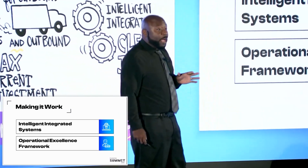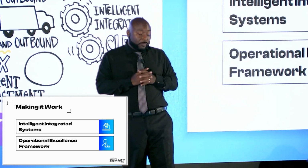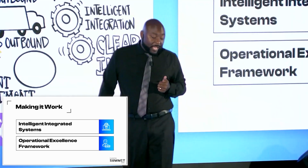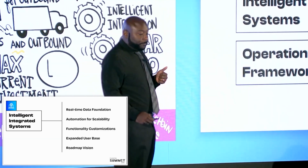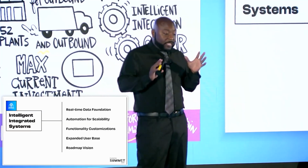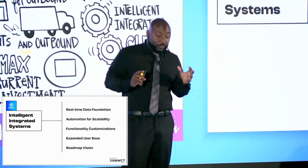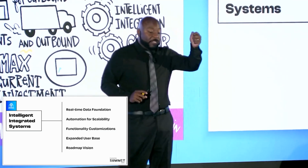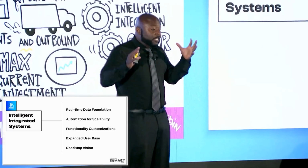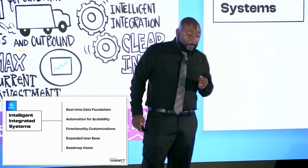So next, I'm going to talk about how to make it all work. And there's 2 fundamental points that we need to talk through. First being integrated intelligent systems and an operational excellence framework. As we talk about integrated intelligent systems, as I mentioned multiple times, real-time data foundation is critical, right? Integrating that ERP system, whether you're going to cloud migration and your WMS systems, is extremely critical to tie back to the forecast data that you have.